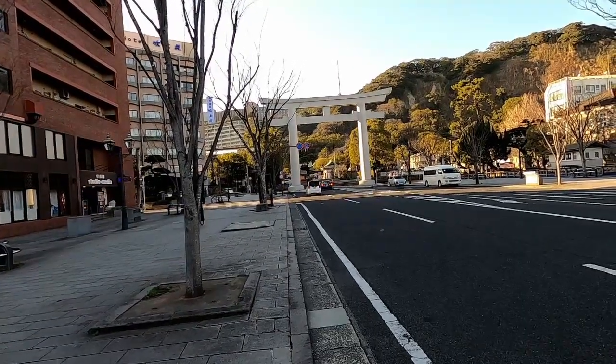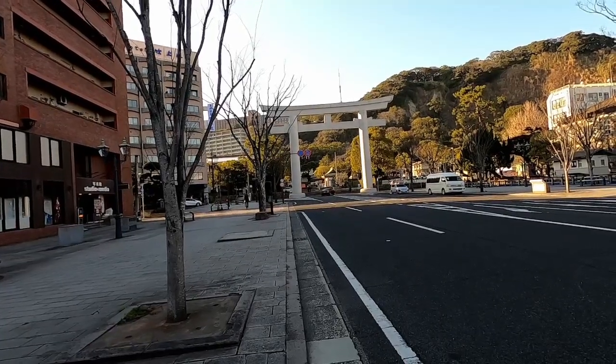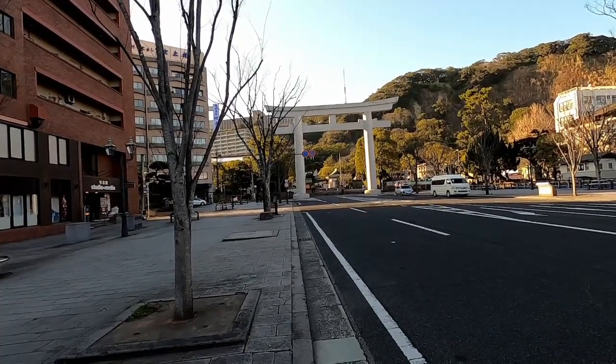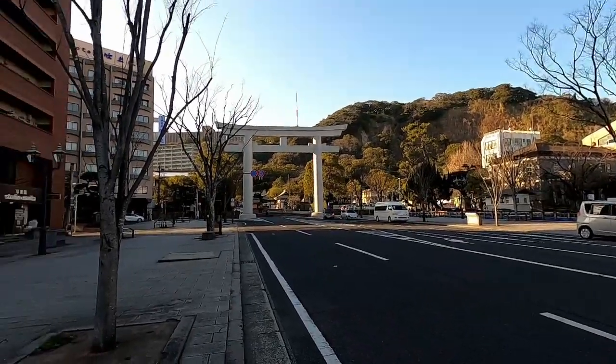Welcome to Terrakuni Jinja, largest, most powerful Shinto shrine in the immediate area, but that's not what we're really here for. We're going to the top of the hill.